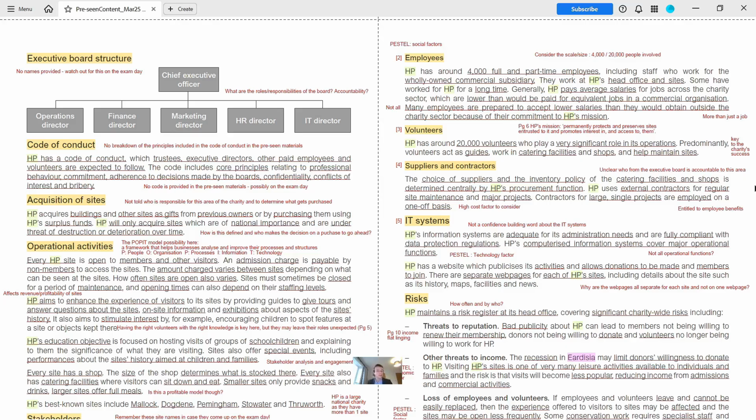The only other final bit to consider on here is the acquisition of sites. We're not told who is responsible for this area of the charity and to determine what gets purchased, because you can't just purchase everything that's over 300 years old, which is what Historic Places deal in. So they acquire buildings and other sites as gifts from previous owners, or by purchasing them using surplus funds. So we either are gifted into the charity or we buy them ourselves.